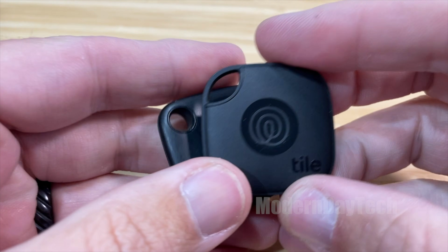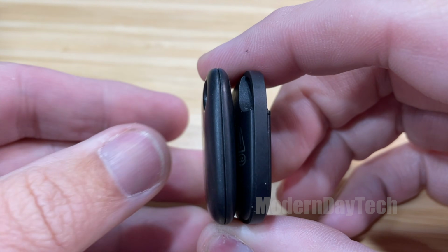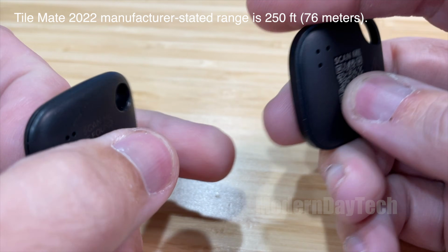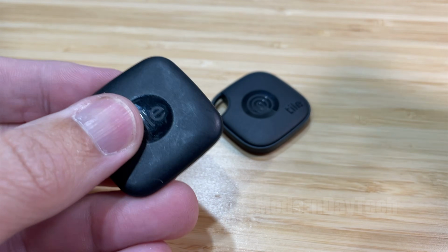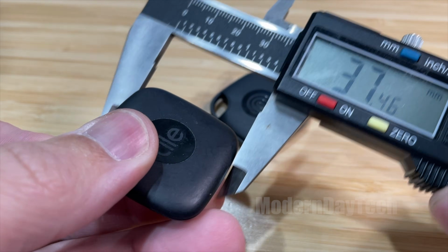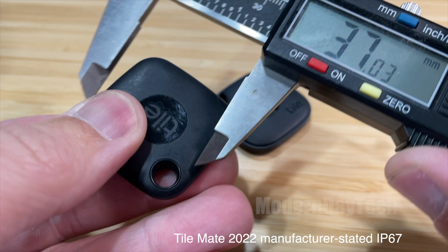And now quickly comparing this to the last TileMate 2022, it's pretty much identical with some minor changes. They added this beveled edge and it kind of goes up towards the top and turns into where you would put a key ring or a lanyard. Unfortunately, they do not include either one. Only the TileMate is included, no accessories whatsoever.